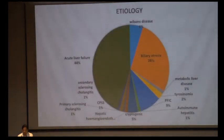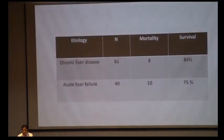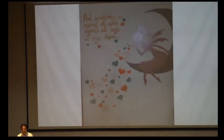So these have been the etiologies. Again, ALF has been the predominant etiology for us. I won't go into details. This is just our outcome data. In CLD we've achieved 84%, and in acute liver failure we are at 75%. So this is where we are, and this is a huge achievement.